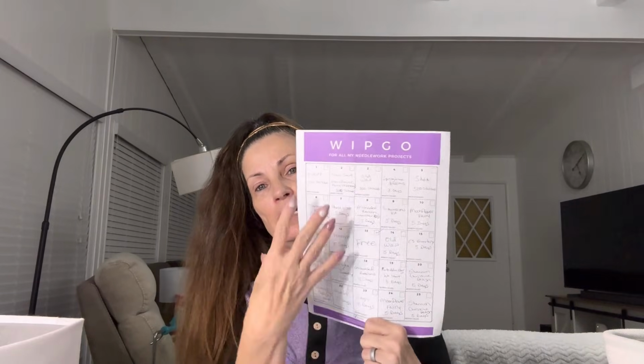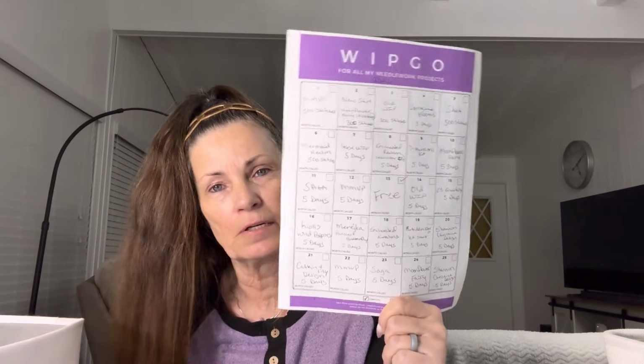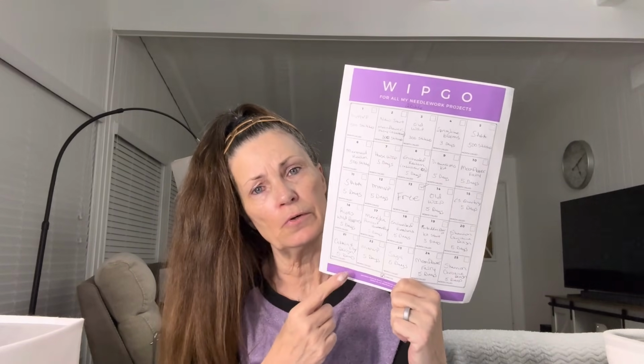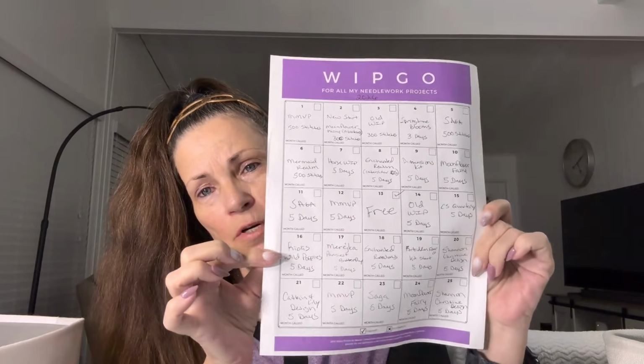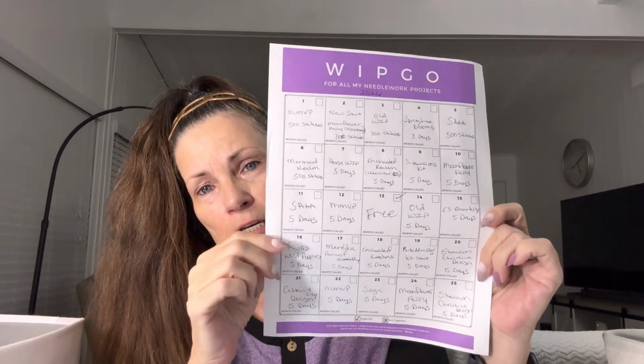But basically you take a WITGO board, which is just 25 squares, just looks like this. There's tons of them out there. You can make your own. You can pick some up on Etsy, whatever you want to do. There's free ones. I believe Jessie Marie Does Stuff, who started the WITGO, has videos on how to do it, and a link to print out your own PDF version. Whatever you want to do, but it's really very simple. So the premise is you have a board with 25 squares, and you put something in each square.